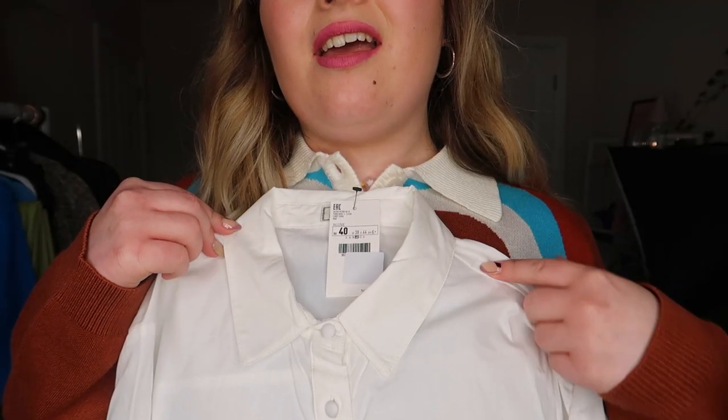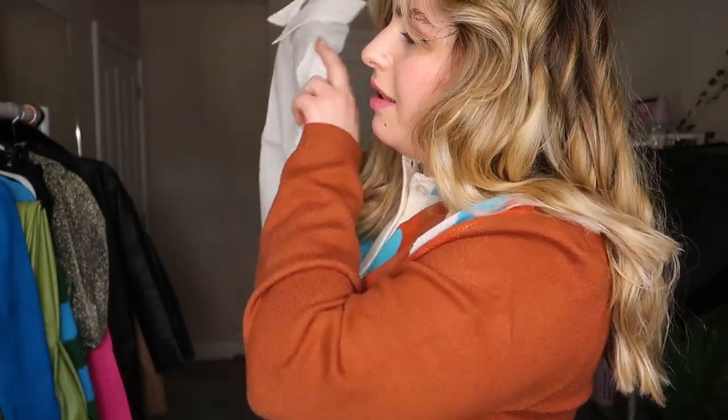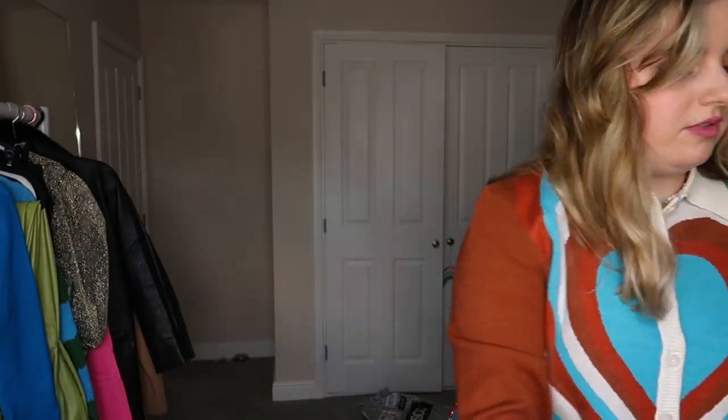It's thicker than that, and I quite like the almost exaggerated collar, whereas this is a bit unsure. Again, not sure on the price. I got it in a 40 though, which I think is a 12. I feel like I'd want it to be quite oversized as well, and it doesn't look very oversized. Again, we'll have a look, we'll see.